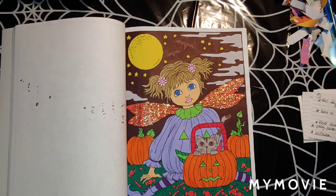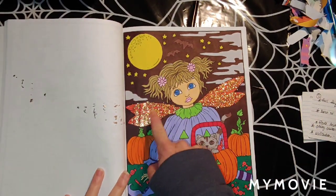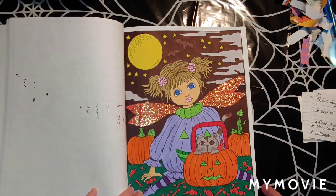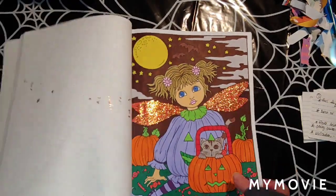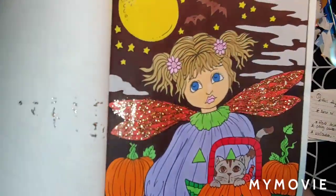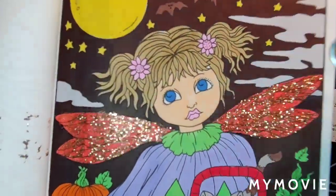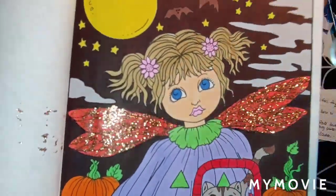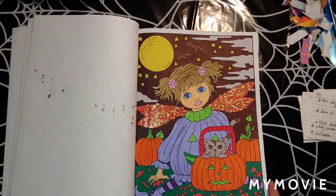Off camera, I just had to do the sky, and then I went ahead and put some Stickles on her wings. So this one was really fun to do, putting the Stickles on. I was going to use black, but if I'd used black, it probably would have taken away from the wing color. So I just used gold Stickle instead. Turned out really pretty, the Stickles did.